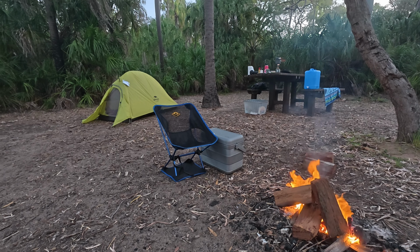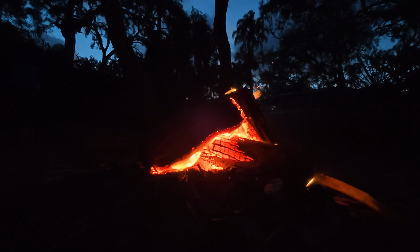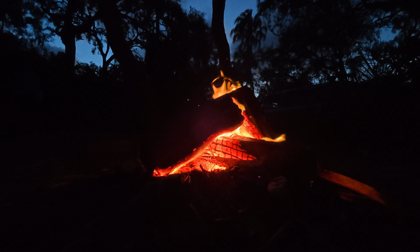I have so many different favorite times of the day when camping. This is another one of them. When the sun has just set, you light your fire, the smoke hits you in the eyes and you can't breathe. It's the law of campfires though, isn't it? As soon as you sit around it, the smoke follows you around the fire. If you haven't experienced that, then I don't really know what to say. Have you truly been camping?